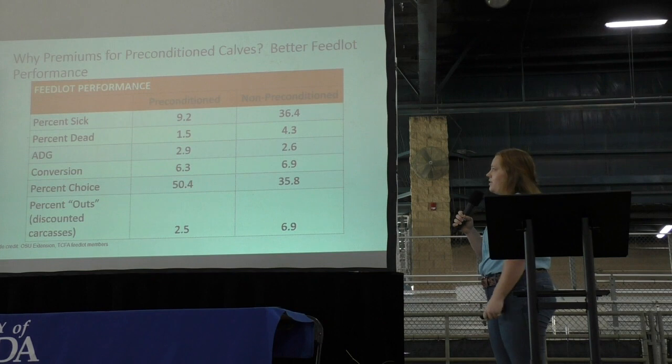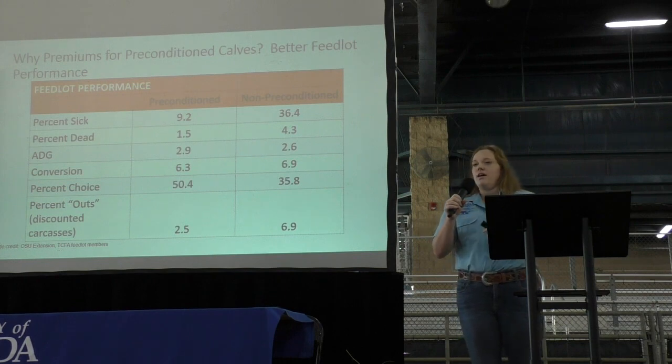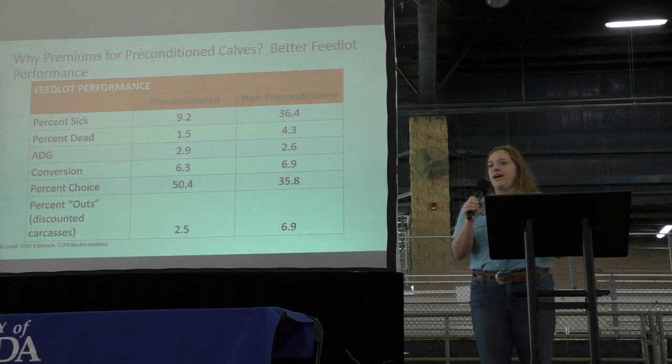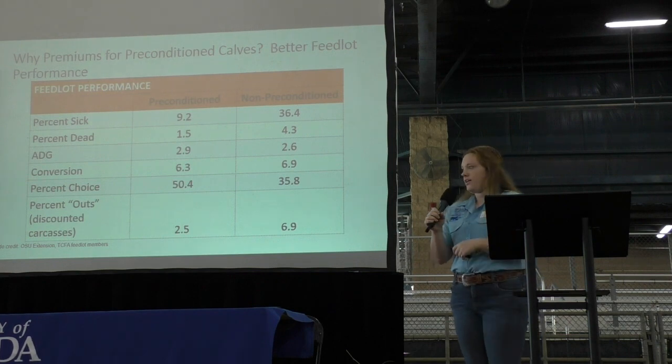This is just another one showing preconditioned cattle. Percent sick is lower, percent dead is lower, percent outs is lower. So preconditioned cattle do better in the feedlots because, as one of my advisors from Oklahoma State put it, it's just like children. If you send them off to daycare, they're being exposed to germs that are not in your household. So it's the same with calves. They're being stripped from their moms, hauled to a feedlot, they're stressed, so they're more susceptible to diseases. But we can try to prevent that by giving them vaccinations.